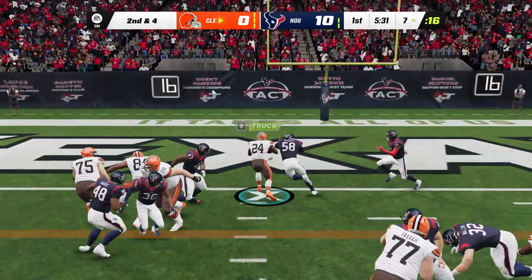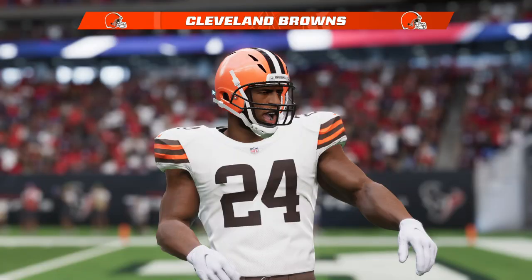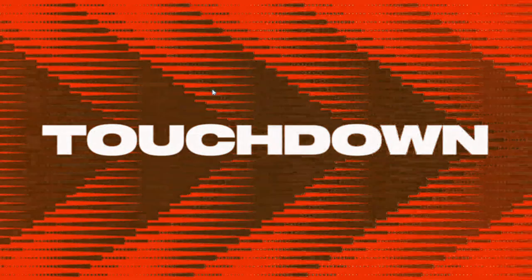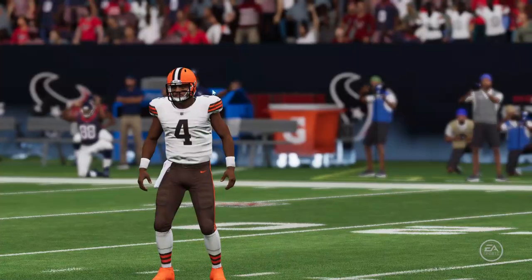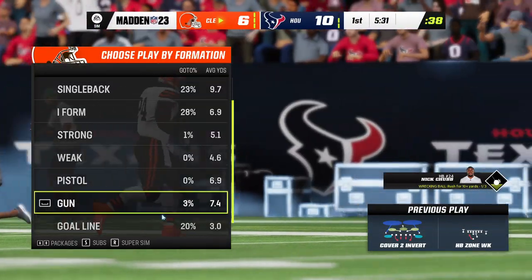And Chubb will try the middle here. And he'll take it into the end zone for a Browns touchdown. Nick Chubb taking it in from 7 yards away. And the Browns have cut it back within a score. A solid blocking up front from the guys on the offensive line allowed him to get in for the touchdown.